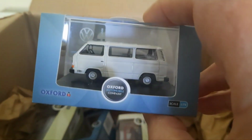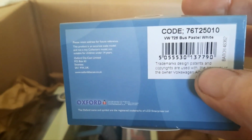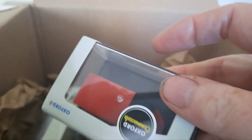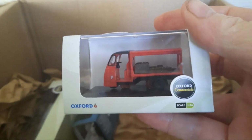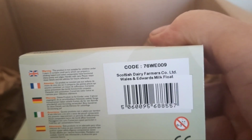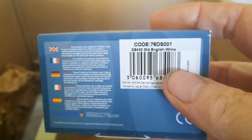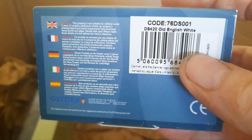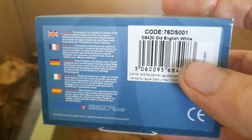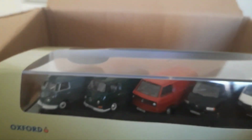That looks like a Volkswagen bus. Minibus. Yep. That looks like a milk float. Yep. Car. I'm not actually sure what it is. Maybe a Daimler. Maybe a Daimler that. Oh, a pack of 5 Volkswagens.